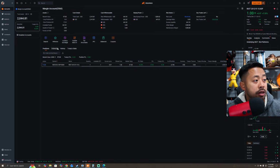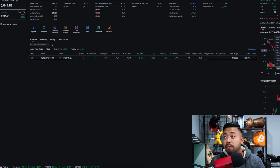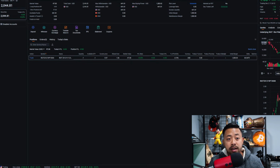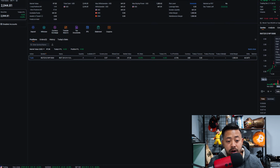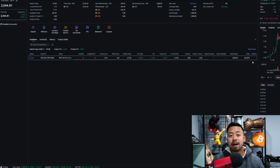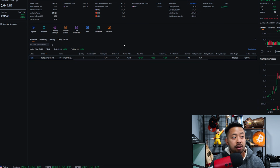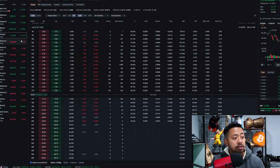Delta is currently 40. And then if you wanted to look at the stock itself, the underlying, you could see right over here, this top right, it has everything you need here as well. It shows you the underlying, the quotes, all that awesome stuff, all on one app. I don't have to go back and forth between TradingView and my apps. I could do everything right here. Then I got my watch list as well.